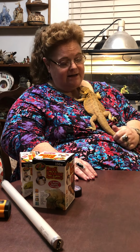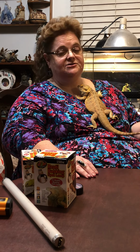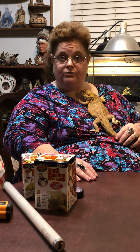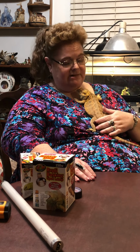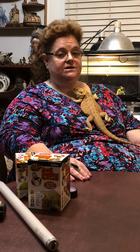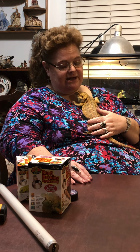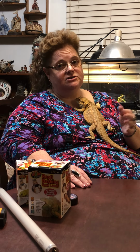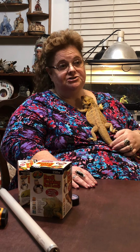But yeah, I haven't gotten a length on him for quite a while, but he is 507 grams. So basically in 15 months, 3 grams to 507 is good growth. He's doing great. He has no sign of any MBD. He's just doing amazing. I don't normally get juveniles in because as a rescue, most of the time they're adults. Occasionally you get a sub-adult, but they're almost always adults. Very rarely do I get a juvenile.